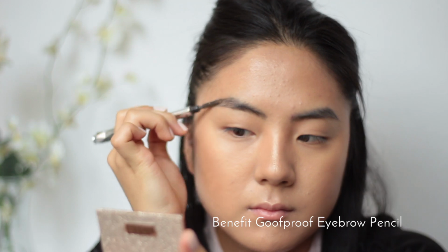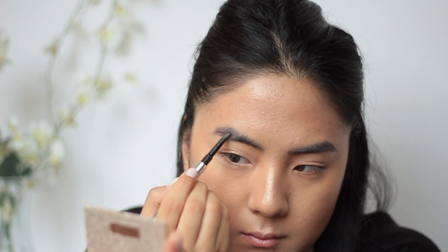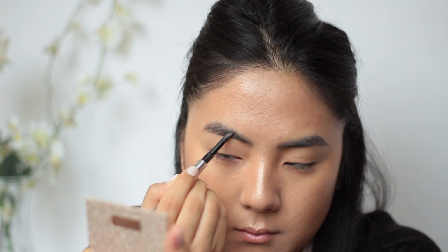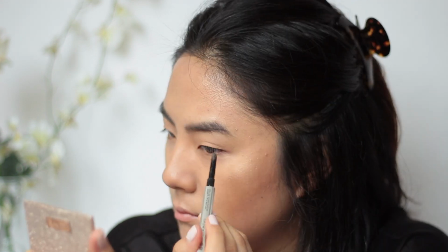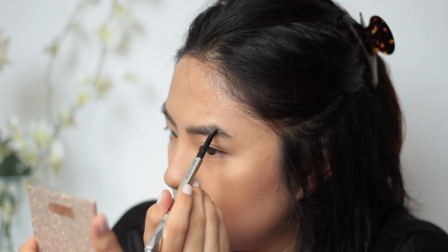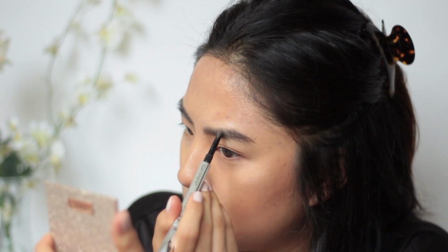And next I'm taking my Benefit Goof Proof eyebrow pencil in the shade number 4. For my everyday eyebrows, when I'm not doing a heavy makeup look, I do like to just take light strokes, and I find that the biggest difference comes from lining the underline of your brow to make it look really natural, and then just combing it out with the excess color on the spoolie.